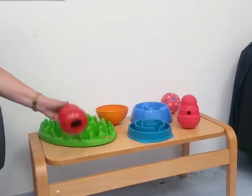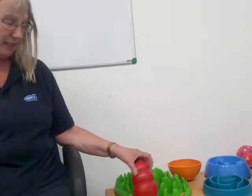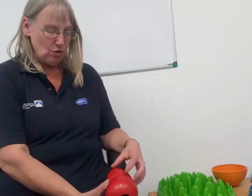There's things like Kongs, where you just put their food in it, and then they have to chew and drop it around to get the food out. Now the Kong needs to be the right size for the dog. Usually they need to be able to hold it in their mouth and squeeze on it. That would be for a big dog, but you don't want it too small. So it's really important that you get the right size Kong for your dog.